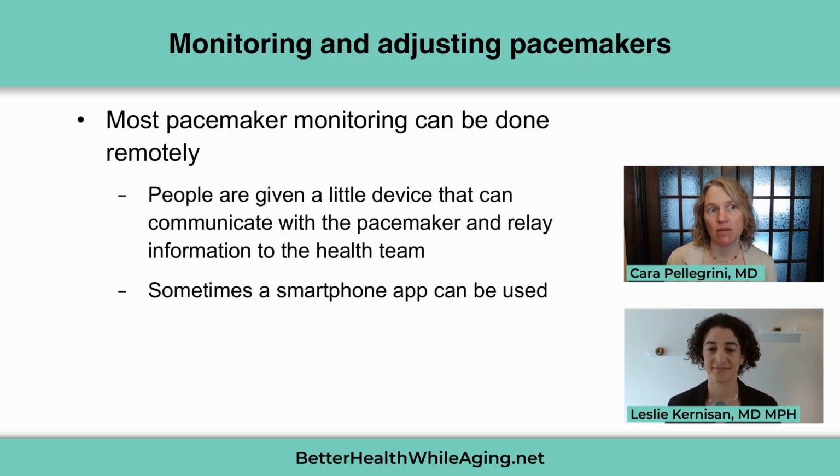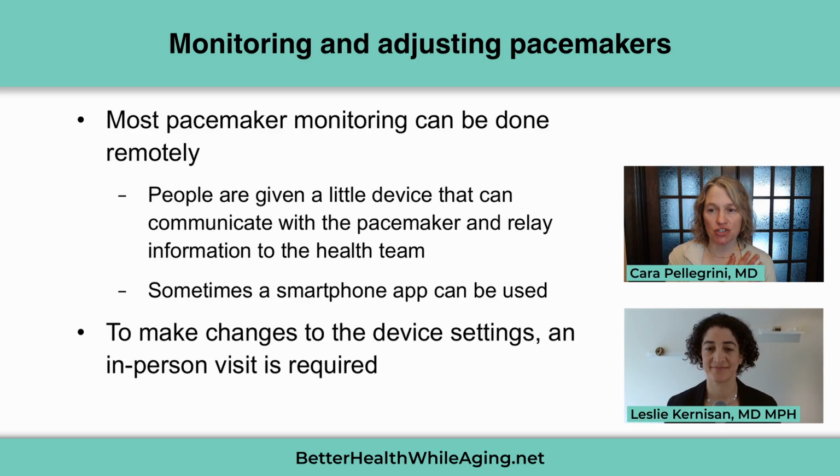But one way or another, information can come from your device to your provider without you being in the same space as your provider. To be able to make changes to the device, to tweak it, we can change what the heart rate is. So maybe we set it to 60 beats a minute, but we find for someone who's a little sicker, they would prefer to have it at 70 beats a minute. Or maybe it's not doing quite as good a job kicking up the heart rate with exertion, and we want to tweak that. To make any changes like that requires an in-person visit. So we can collect information from the device remotely, but to change the device, that's an in-person visit.